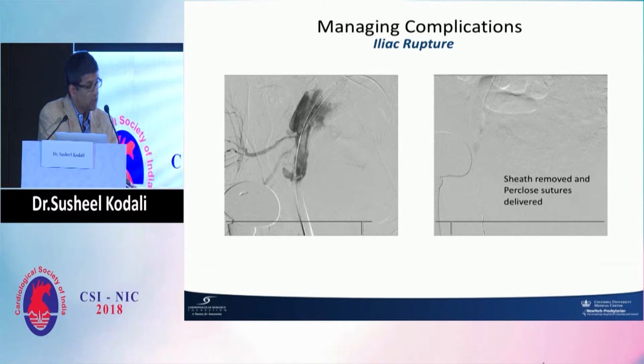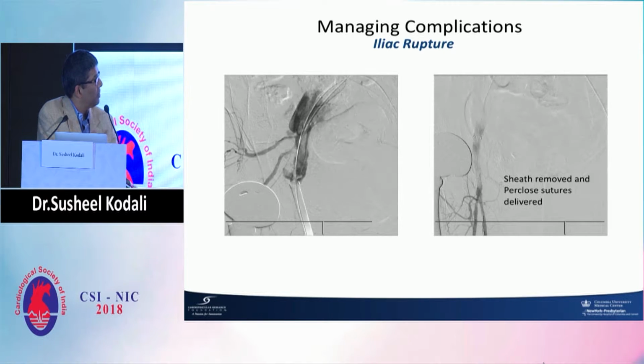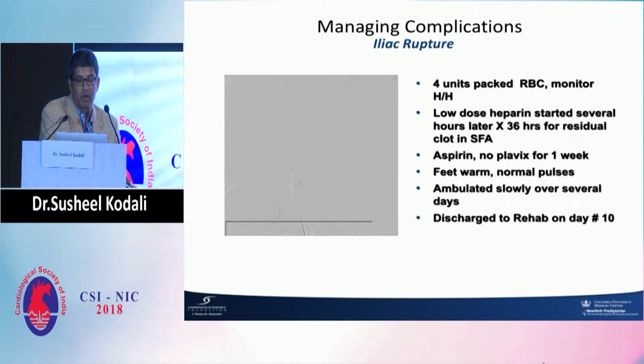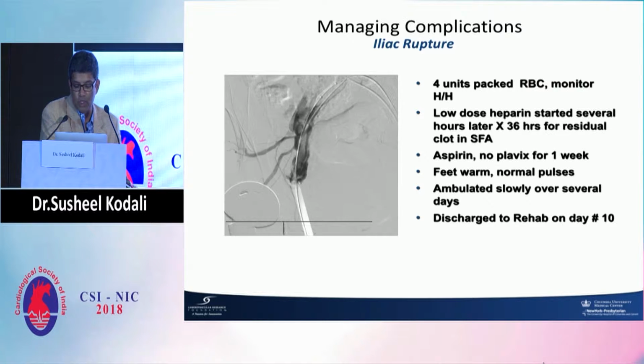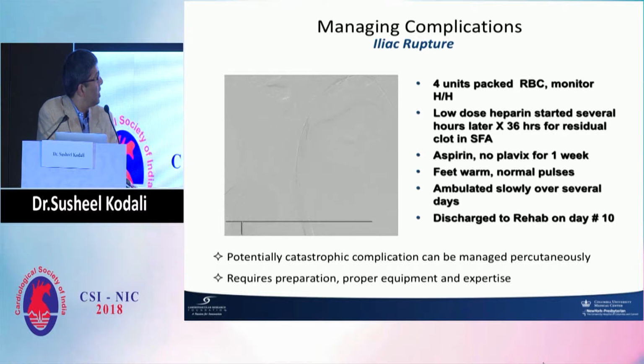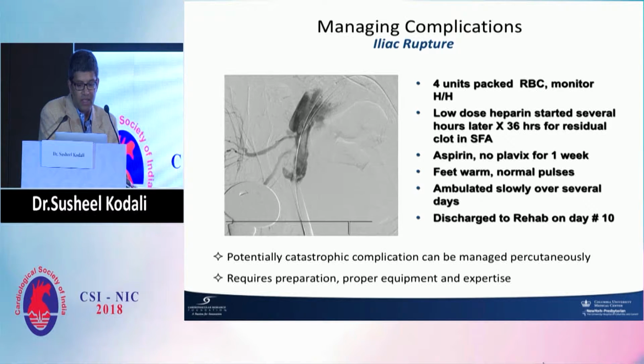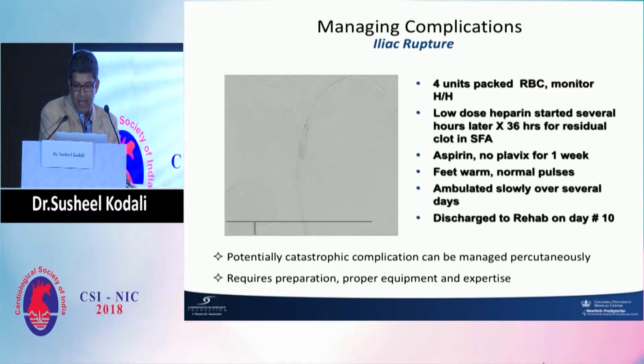You see the final result there. You have control. We have a little bit of thrombus because we had reversed. That will go away with time. But you're able to control it from the other side. I'll just show a couple other examples of other ways to approach the same problem. Whenever you have a femoral access complication, the contralateral side can be your friend and can manage all of this.